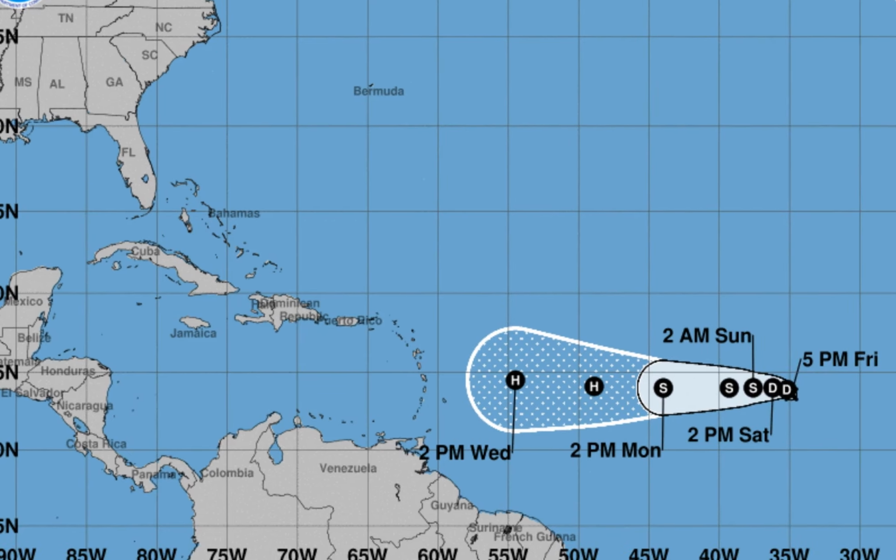All right, shifting gears a little bit, here is Tropical Depression number 9. This just became a tropical depression as of the 5 p.m. outlook from the National Hurricane Center, and it has a storm moving westward, becoming a tropical storm over the weekend and likely a hurricane as it approaches the Lesser Antilles.